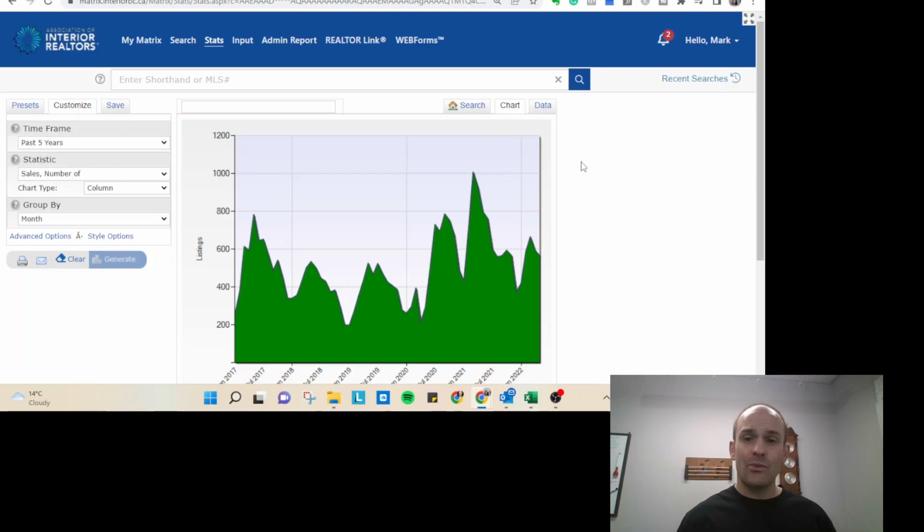Every market cycle will also have peaks and valleys, because a lot of the real estate market is monthly driven. December and January are going to have a lot fewer sales than you might have in June and July. So we are seeing fairly good demand out there, but it is petering out, especially for this time of year, which is a little bit weird.